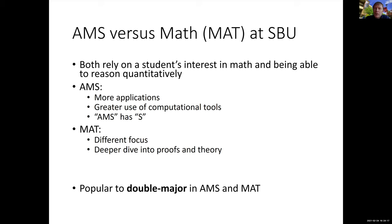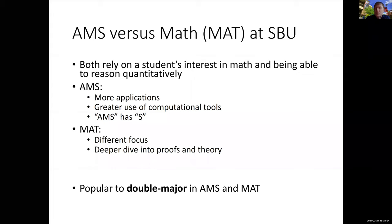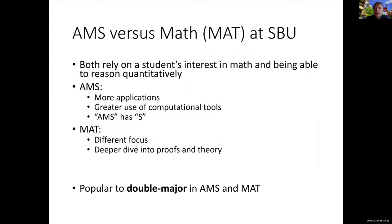Math is a somewhat different focus. It will usually take a deeper dive into proofs and theory, though as an AMS major, you'll be expected to reason and do some proofs as well. It's very popular to double major in AMS and math.